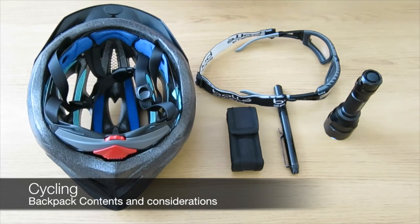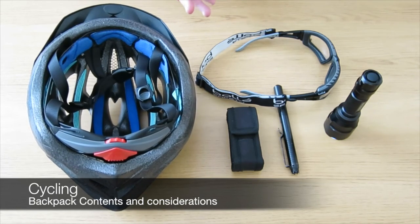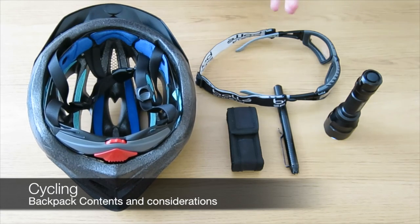So that's it, guys. That's basically everything that I carry with me when I'm cycling. So there's some things obviously in the backpack which maybe a lot of people don't carry with them. If you think there's anything that I think would be useful for me, then just please let me know.